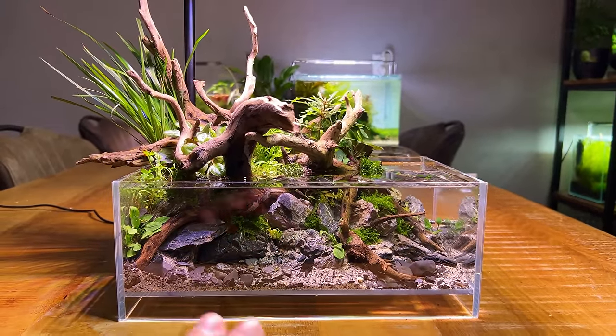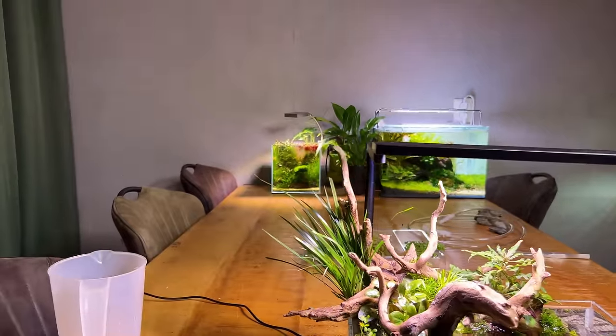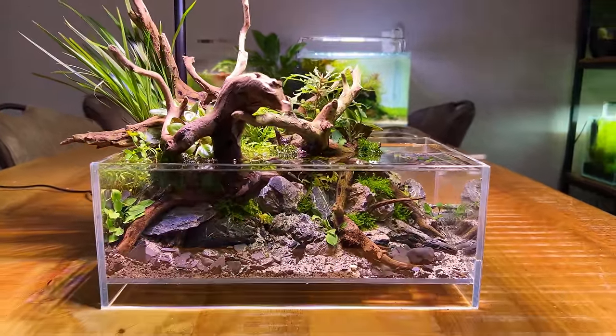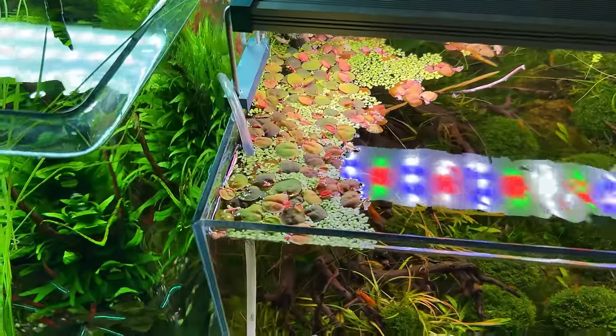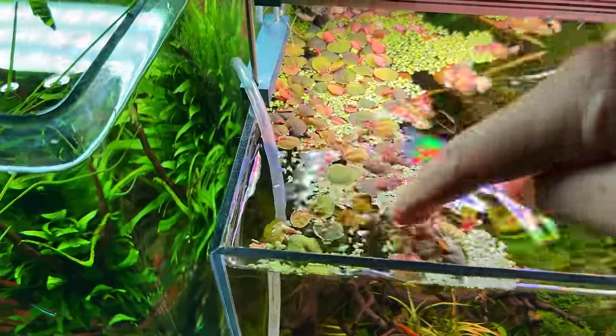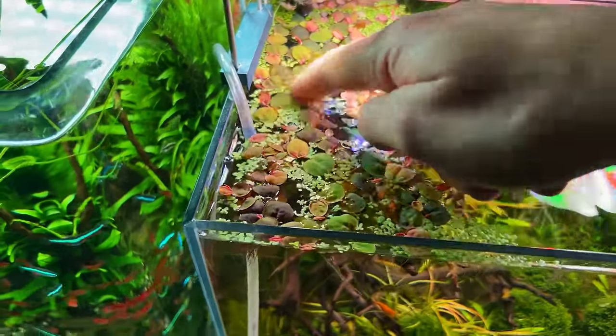I'm just thinking if we should add some floating plants. For example, in the desk aquarium over there, I have some beautiful red root floaters. I'm not sure if that's going to work in here, but let's just give it a try. I have quite a lot in here, but there's also some duckweed in here, and I don't want any duckweed in there, but maybe we can kind of just pick it out and clean it off.